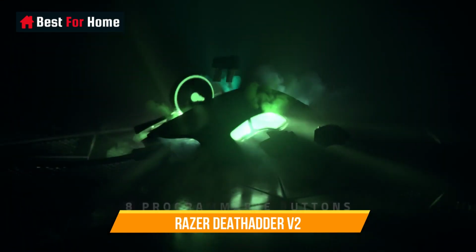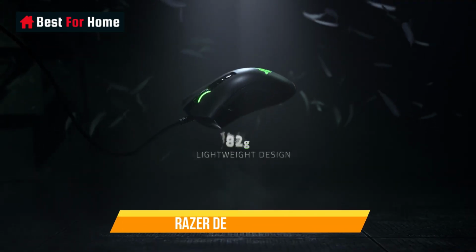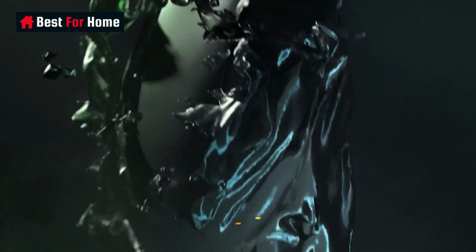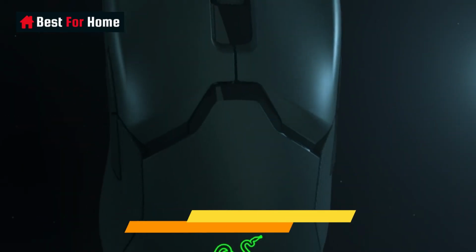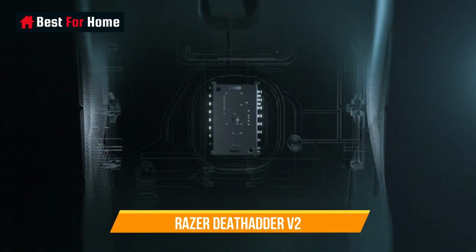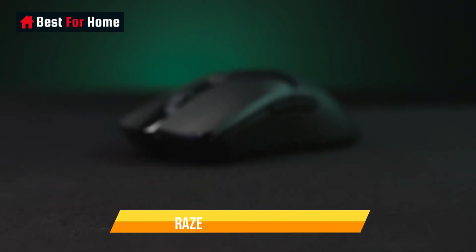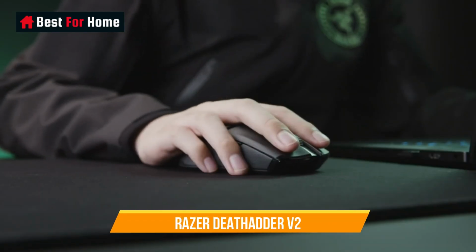The DeathAdder V2 features a comfortable grip, plenty of programmable buttons, customizable RGB lighting and excellent performance across a variety of genres. There's almost nothing working against the DeathAdder V2, save for a sometimes recalcitrant software suite, and the fact that other mice offer a lot more bells and whistles. On the other hand, if you want something that's both straightforward and full-featured, the DeathAdder V2 is one of the very best gaming mice on the market.